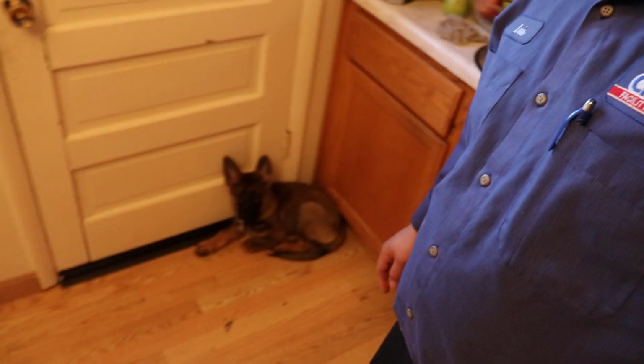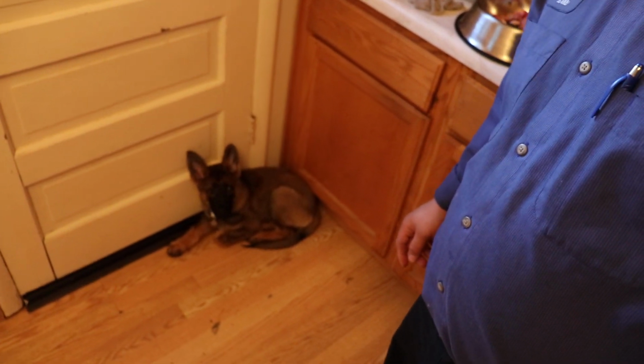Right here, about to feed my 3-month-old German Shepherd. His name is Max. We're about to feed him what they call a barf diet, which means biologically appropriate raw foods for dogs.